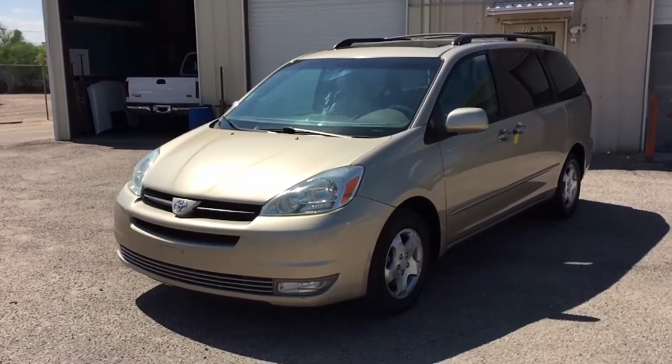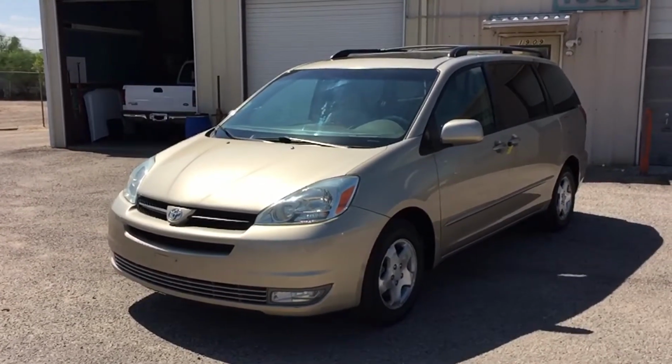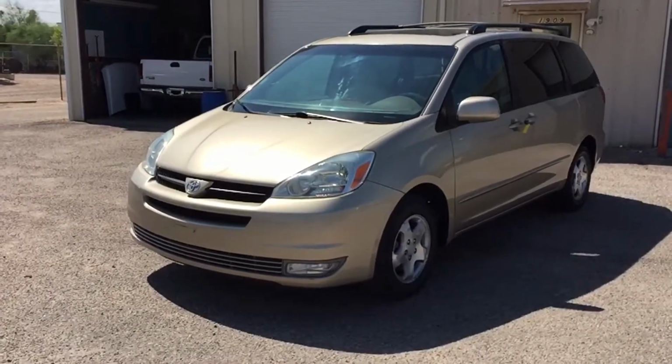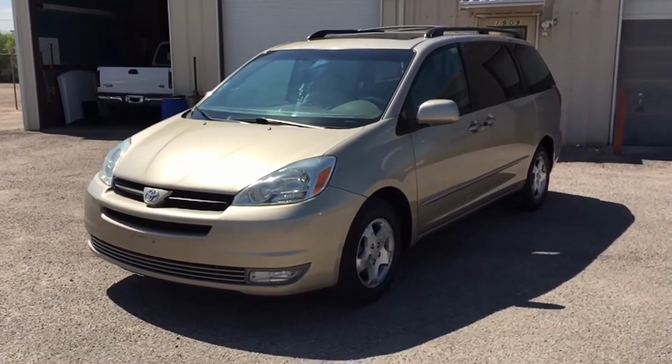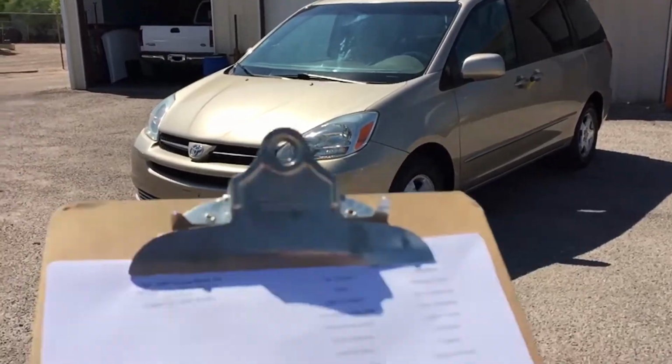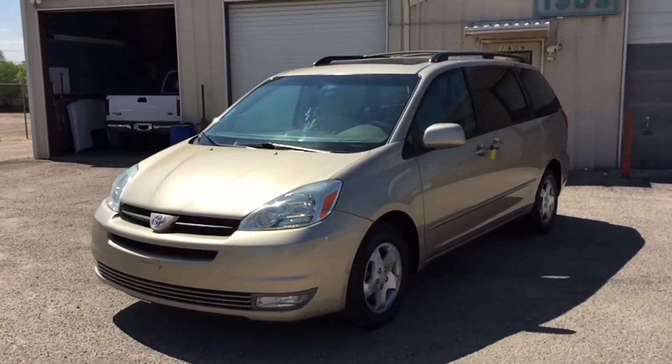Anyway, we get them here. We do an inspection. That's what this inspection looks like. It got new tires. Whoever owned it changed it to 16s on it. So it's got 16s on it. The tires are brand new. We just installed them a couple days ago. Got a cabin AC filter, air filter, and a battery, okay? Other than that, it's exactly the way it showed up.